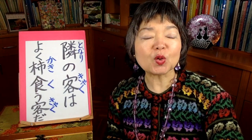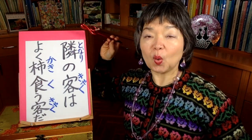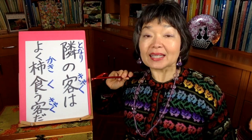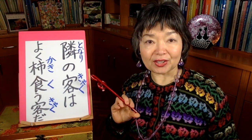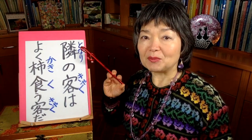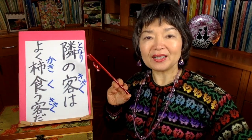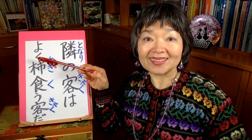This is gonna be difficult. But you challenge it, okay? 隣の客はよくかき食う客だ。Well, what does it mean? 隣 This is the nearby, or in this case, the neighbor. 隣の客 客 It can be client, but in this case, visitor. So the visitor that came to the neighbor, the visitor of the neighbor. 隣の客はよく This means quite a lot.